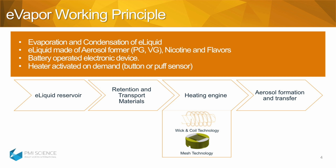So we have the e-liquid in the reservoir that is transported through the transport material and retained on the heating engine, which can be a coil or a mesh, where the evaporation of the liquid happens and the aerosol is formed and then transported to the mouthpiece.